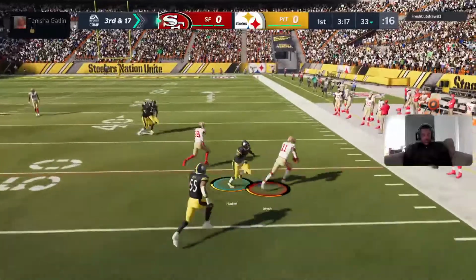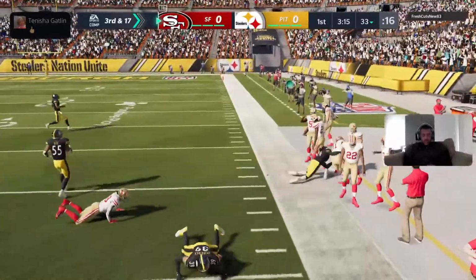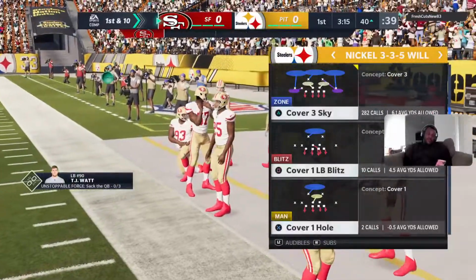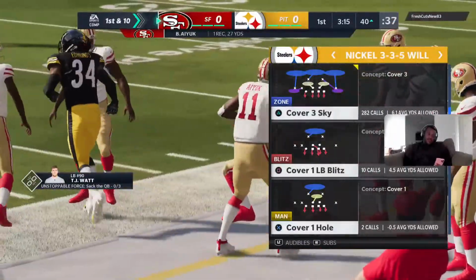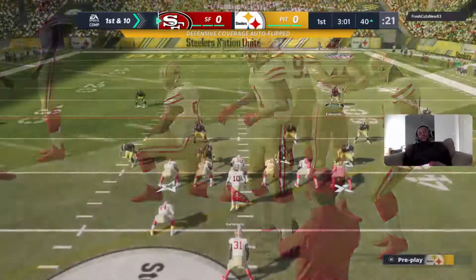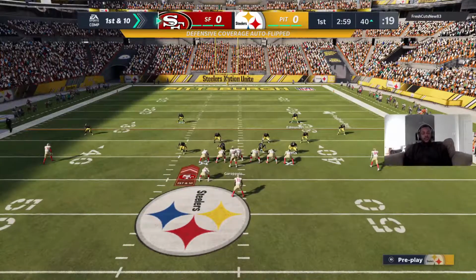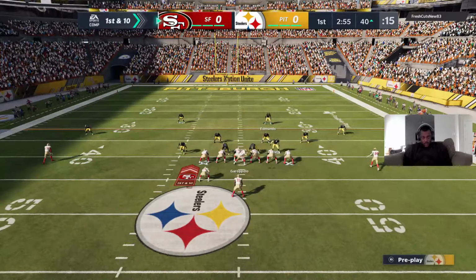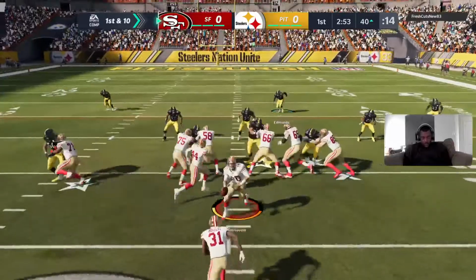Looking for Ayuk, and he's got him. And he's able to get this to the 40-yard line before he's out of bounds. How about that? They weather the storm of a 3rd and 17 to pick up the first. And this was a nice example of an offensive coordinator scheming his guy open. Just a little underneath route, just trying to free up some space, and it worked awfully well.